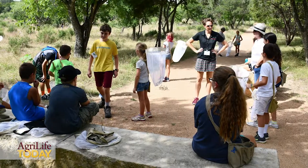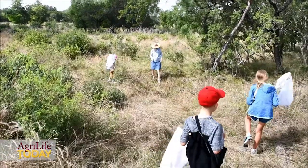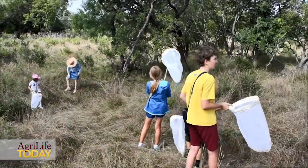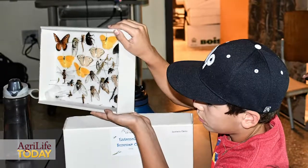So every year at bug camp, the kids who are returning campers or even new campers will get their kits. They get nets, they get collecting material, and every day we go out and we collect. And one of the biggest takeaways of the camp is that they put together a little amateur collection. And then every year, the curriculum that we do is a little bit different.